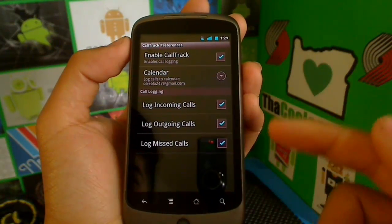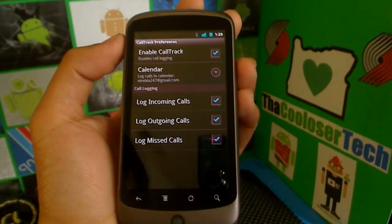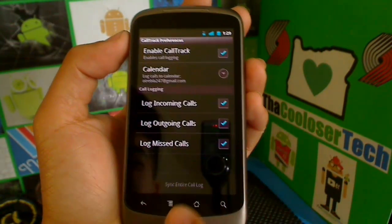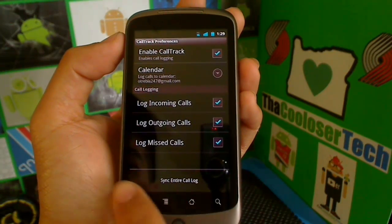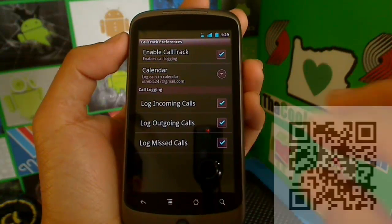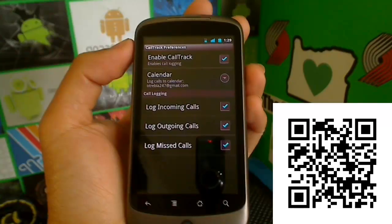You can save it to your calendar and it'll show all the scripts and everything for the days that you had going on. So my Gmail account for that calendar, and I can sync my entire call log, whatever I have on my call log already, and it should save all my call log for this day. And what was the purpose of saving it? You can go back and track.